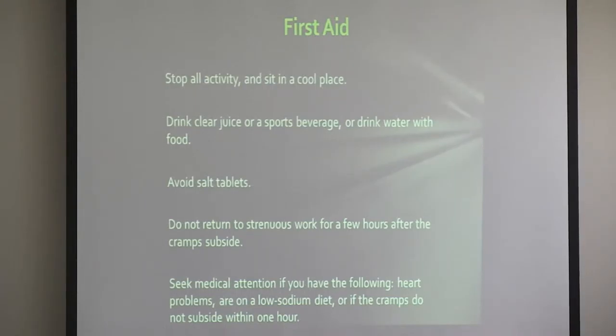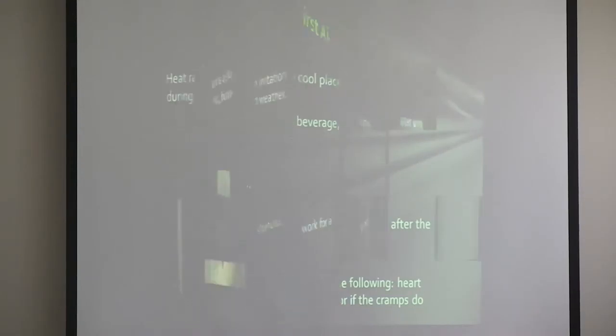It used to be that people took a lot of salt tablets, because a lot of food you had years ago did not have salt already in it. So that's something else to always keep in mind. After you've had heat cramps, of course, limit activity for a couple hours before you go back and do any type of strenuous work, if at all possible. If you've ever had these before, I guarantee you, you'll never forget them, because they do hurt.